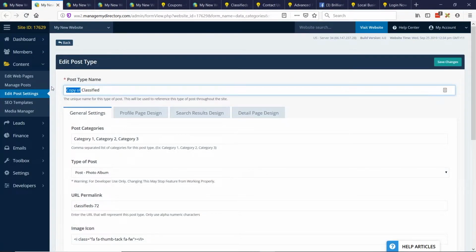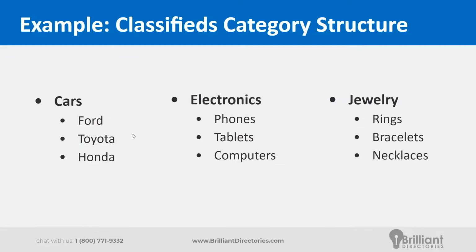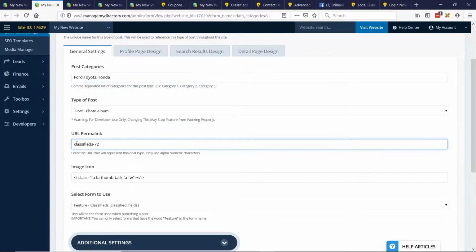And I'm going to call this one car classified. And I'm going to add 3 sub-level categories just for that. So let's do Ford, Toyota, and Honda. And also what I'm going to do is update the URL.